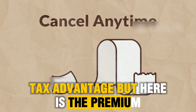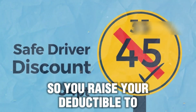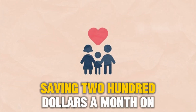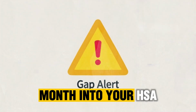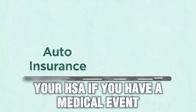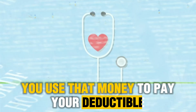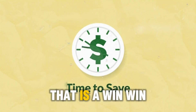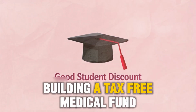But here is the premium lowering trick. You can use your HSA to pay your deductible. So you raise your deductible to $3,000, saving $200 a month on your premium. Then you put that $200 a month into your HSA. By the end of the year, you have $2,400 in your HSA. If you have a medical event, you use that money to pay your deductible. If you don't, you keep the money and invest it for retirement. That is a win-win. Your premium is lower, and you are building a tax-free medical fund.